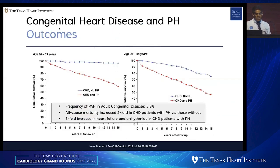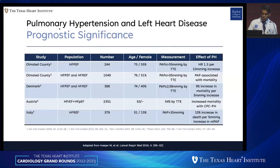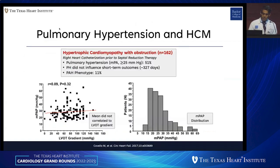It obviously has implications with congenital heart disease. We know that with congenital heart disease, any form of PH is associated with increased mortality. This is from the Toronto group. If you just look at echo itself too, a number of studies have shown an increasing risk of mortality in HFpEF and HFrEF with higher PA pressures.